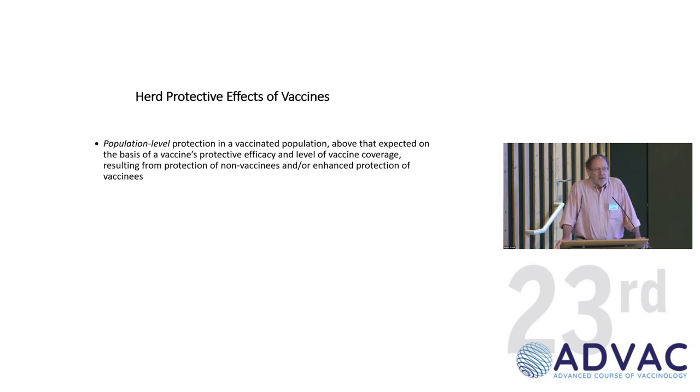So when we talk about herd effects, we're talking about population level effects in a vaccinated population, above and beyond what you would expect on the basis of vaccine efficacy and vaccine coverage, due to usually a combination of protection of non-vaccinated people, owing to their proximity to vaccinated people, and enhanced protection of vaccinated people, owing to their proximity to other vaccinated people.